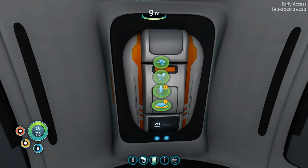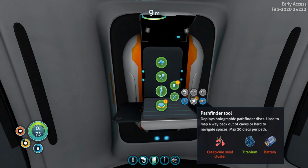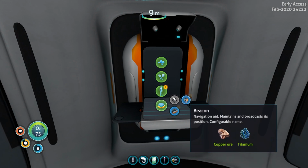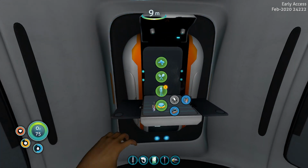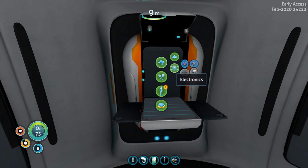So, we learned that we can make a compass if we wanted to do that. How would we? There's the Pathfinder tool. We can also make deployables, so like these beacons, it's actually kind of handy to have them around when you find something. So maybe we'll just build one and keep it in our inventory. If I were a compass, where would I hide?